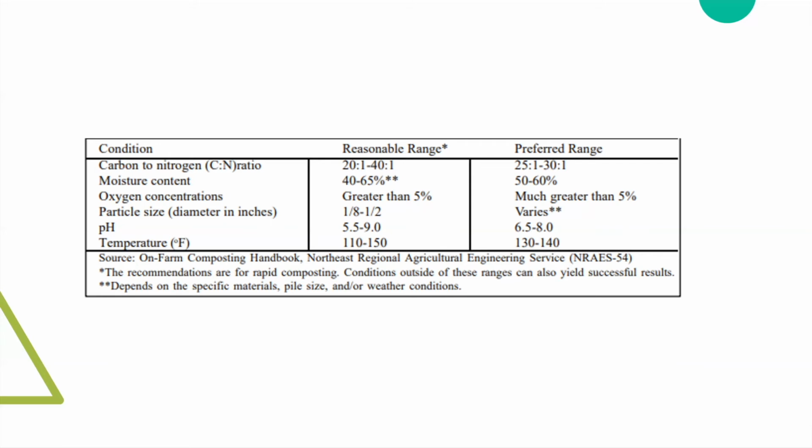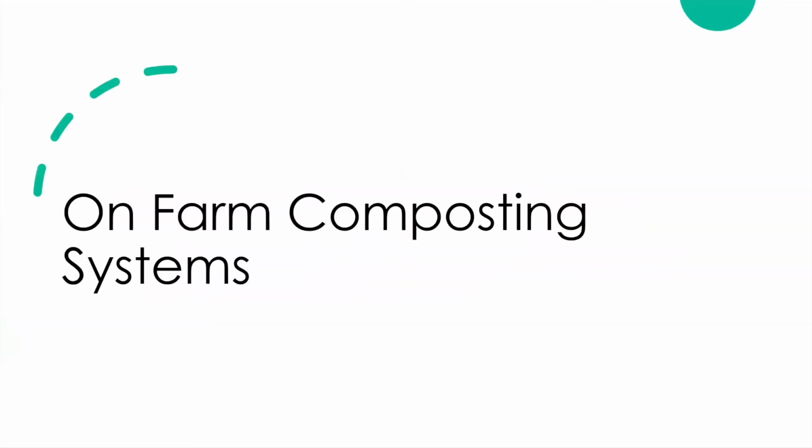pH, we talked about that. That's 6.5 to 8 for pH. And your temperature ideally would be 130 to 140, somewhere in there, to make sure that the bacteria, any weed seeds, any egg larvae are killed by the heat. Okay. So that's the basics of how you compost. So I wanted to show you a couple different on-farm composting systems to give you an idea of what it looks like.